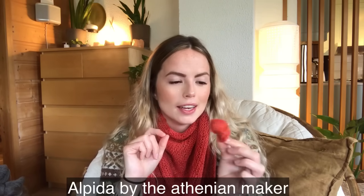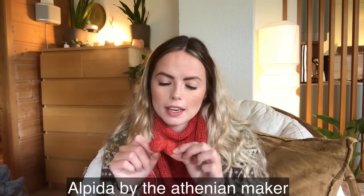So this is a one skein shawl, and this is all I have left. This color is called Alpida, and it's a yarn from the Athenian maker.